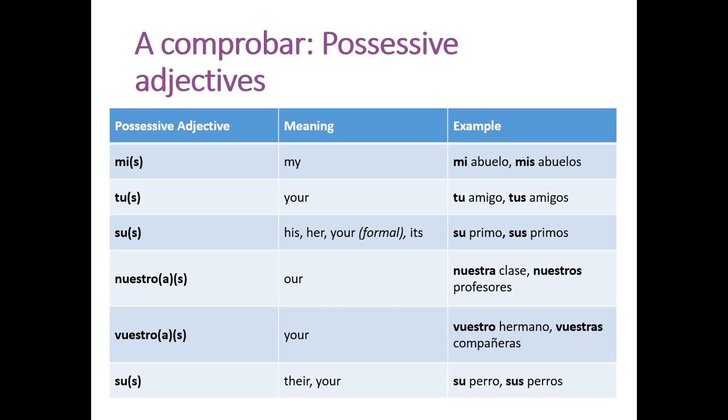Okay, we're going to continue with possessive adjectives. So here's the complete list. Mi, mis, tu, tus, su, nuestro, nuestra, nuestros, nuestras, su, y sus.